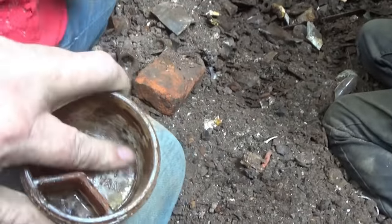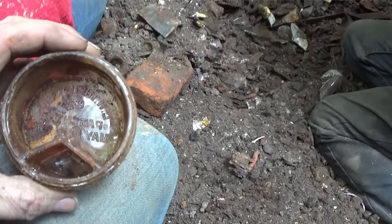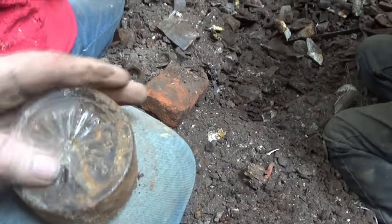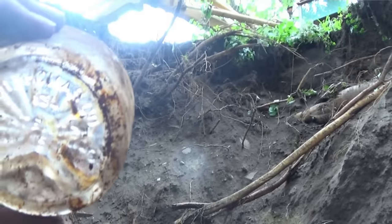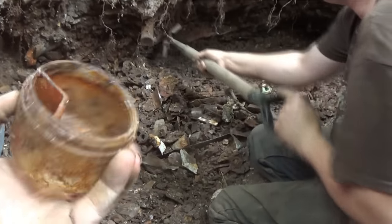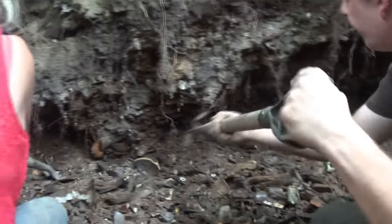That's nice too. Yeah, it's got the embossing on the inside of it. I can't make out what it is, but it's got something patented. The bottom is just a sunburst, but the embossing is on the inside. That's a little bit of a cross up there. Hard to see there. That's kind of neat though.